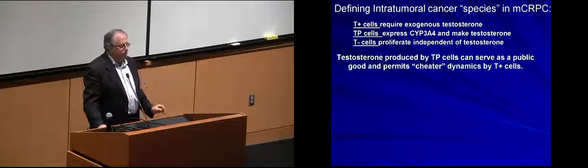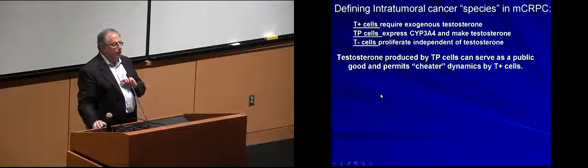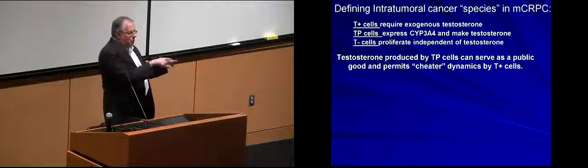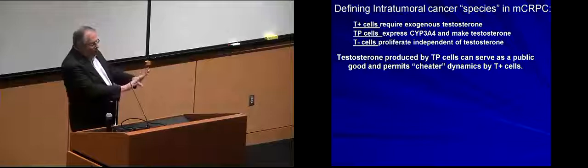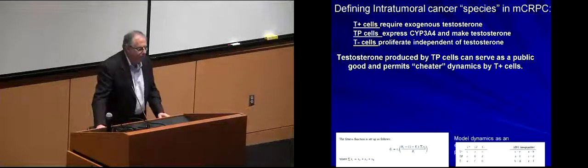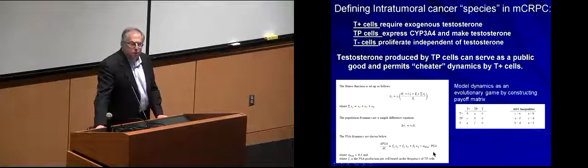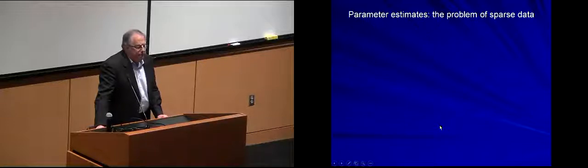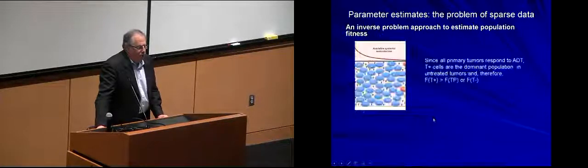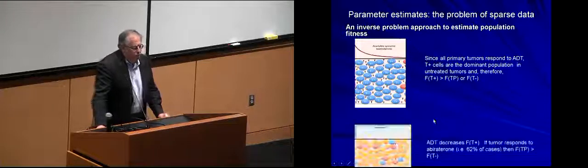Now, again, there's an interesting dynamic because the testosterone produced by the TP cells can serve as a public good and permits cheating by the T plus cells, meaning that the cells that were treated originally with androgen deprivation, if there are any left, can come back and become part of these dynamics. This is the model that was used to design the protocol.